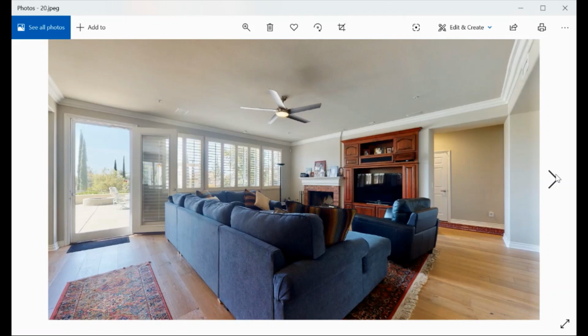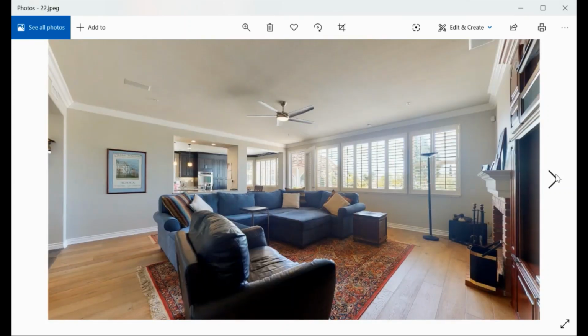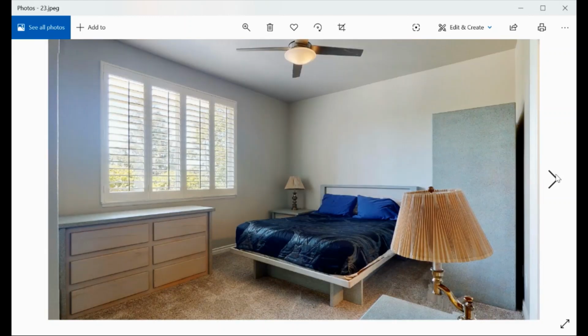And the kitchen flows into the family room, which is here. Again, another fireplace, sound system in the family room, built-in cabinets for your TV and stereo equipment, brand new hardwood floors, and a very nice inviting view of the outside patio. This is another view of the family room. Again, very, very large. And one more view of the family room. Very warm and inviting, open concept to the kitchen.